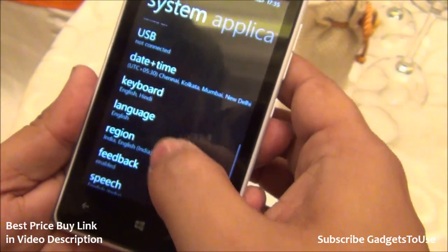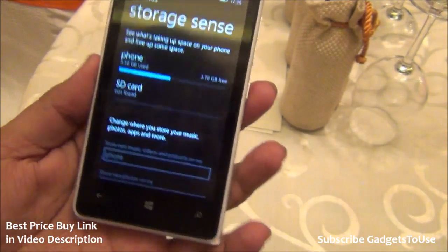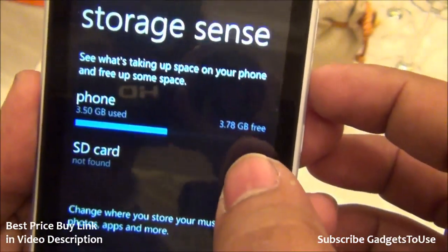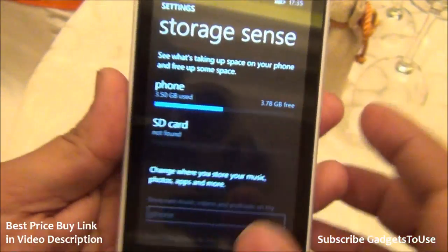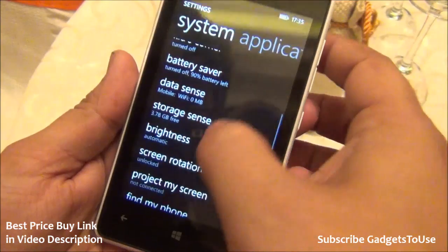And let's take a look over the storage scenario, and we will find out what is the current storage information, how much of storage is there. So as far as storage is concerned, we have 8 GB of internal storage. Out of that, approximately 3.5 GB is being used, and rest of it is free. And you can see that you will get around 3.78 GB free on this device, which is quite sufficient for you to actually install different kinds of games and some heavy applications as well, in case you would like to do that. Let me just come back and show you what all we have.